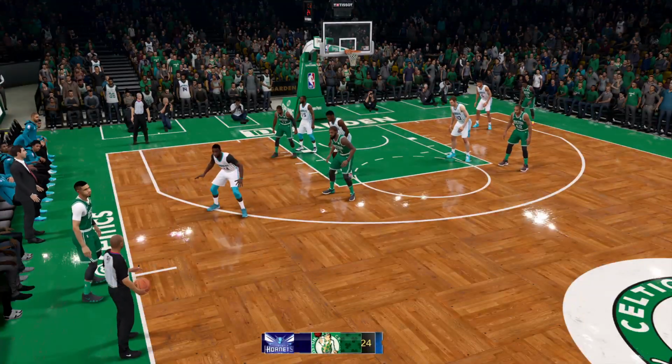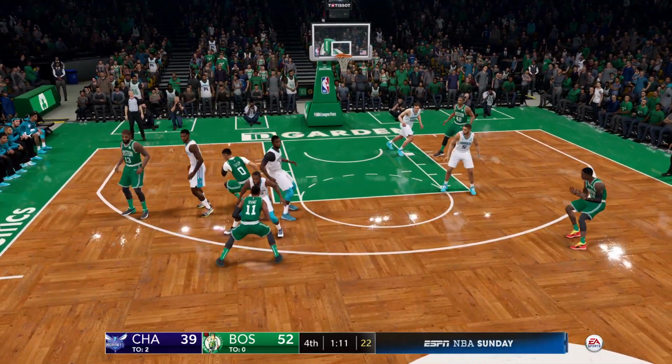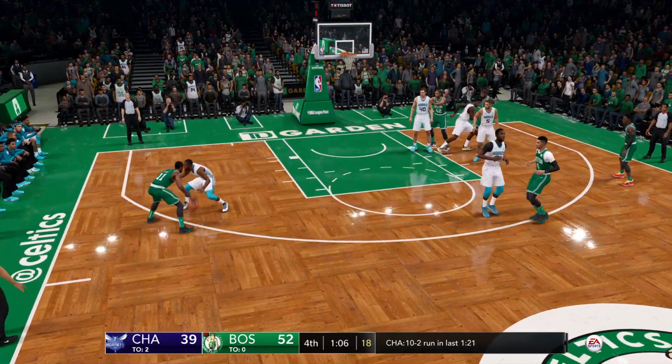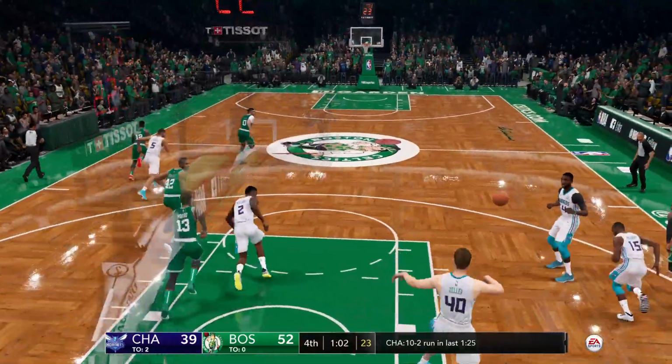Some lineup changes now for both clubs. Number 12, Terry Rozier, subbing in for the Charlotte Hornets, number 14. Irving. A pass stolen by the Hornets.